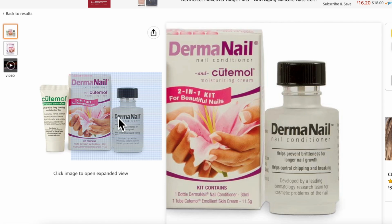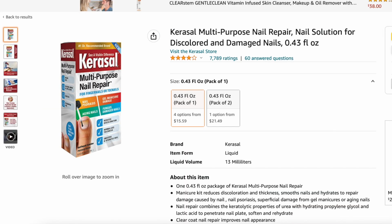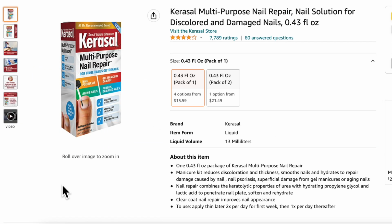And another thing that I would recommend is this. Okay, so that's the Carousel multi-purpose nail repair nail solution for discolored or damaged nails. So this product has urea and lactic acid, which would help with the quality, the surface of the natural nail. So don't be afraid that it says for psoriasis or for fungus damaged nails. I kind of wouldn't be making these claims, but this seems like it should be working.